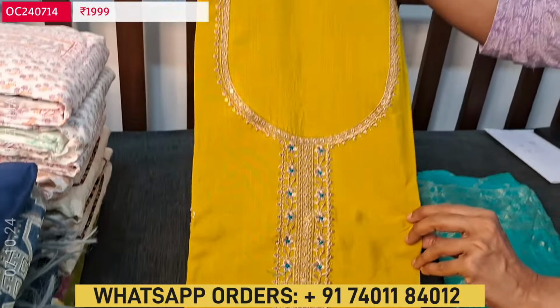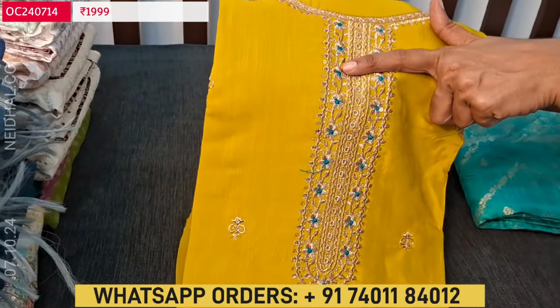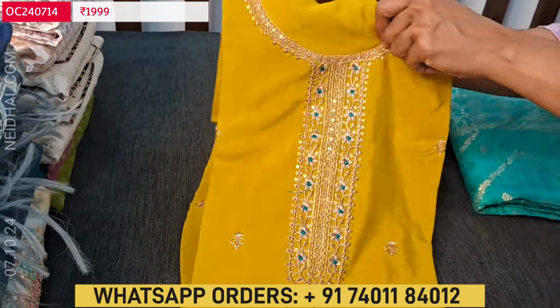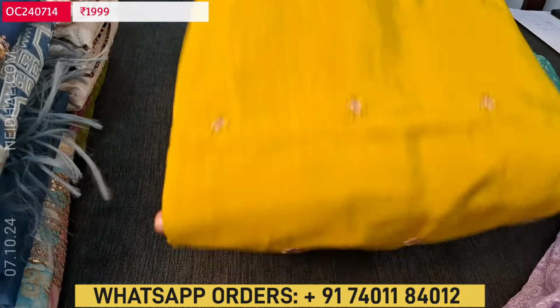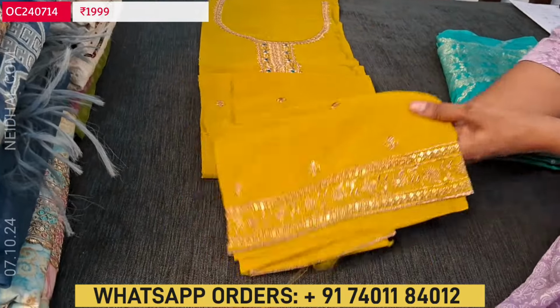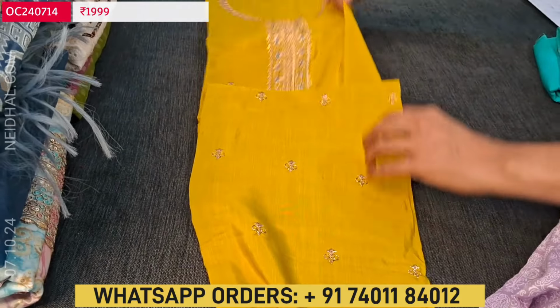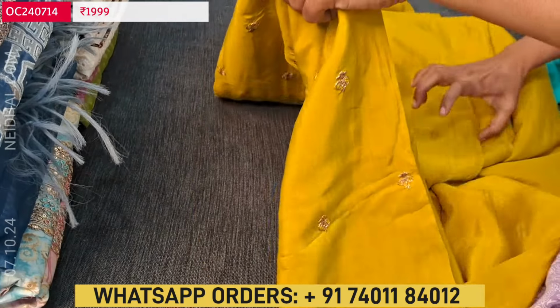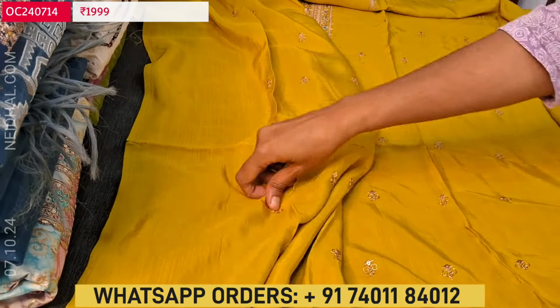The fabric is soft and silky. So this is the yoke where we have contrast thread also used in blue color. And we also have simple zari and sequence work on the front side of the top. This has a diamond border highlighted with zari and sequence work. The fabric is super soft and silky. All these are very elegant festive wear collection in bright and beautiful color combination.